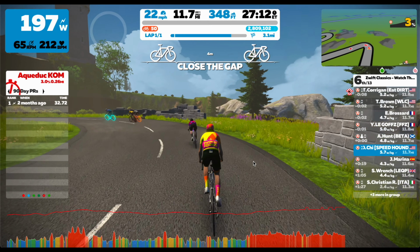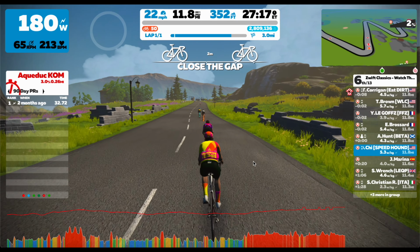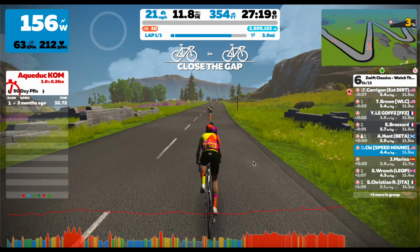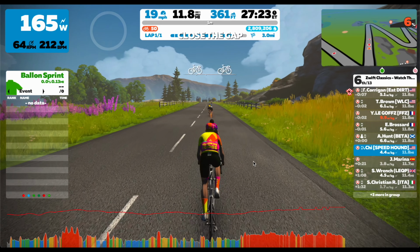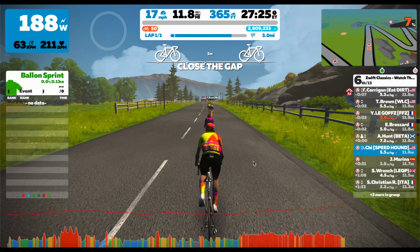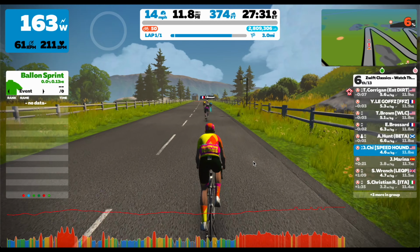This is pretty unfortunate because there are only 2 bends left in the KOM, and I think I probably could have held on to the finish if I improved my 5-minute power a bit, and that would probably lead me to holding onto the lead group until the finish, which would be pretty awesome.